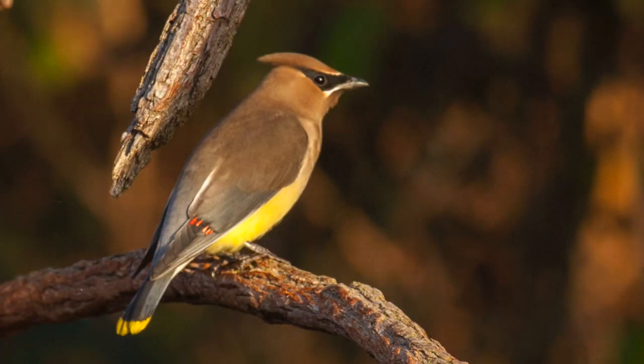They have a very soft-looking appearance, a very soft plumage, and they're in the family Bombycillidae, and this soft plumage appearance is characteristic of that family. It's the silky flycatchers and waxwings.